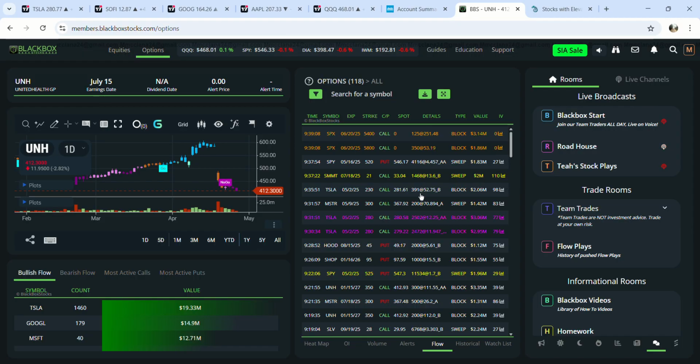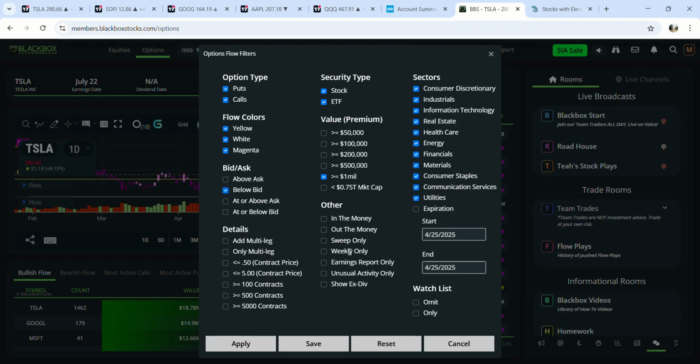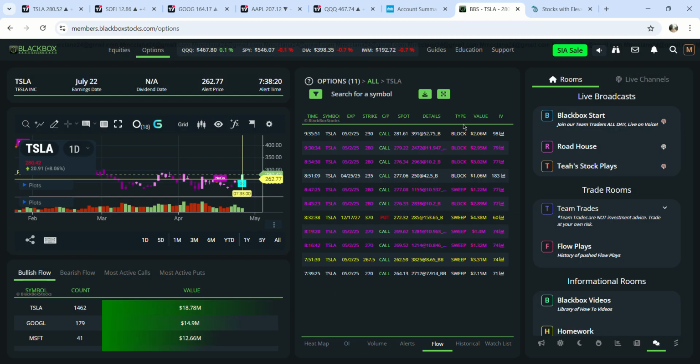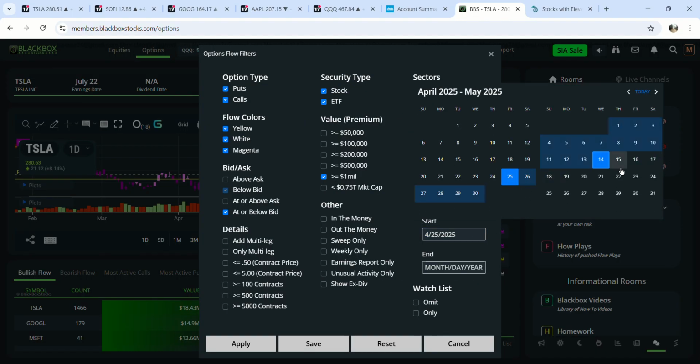Actually, last thing is look at the options. Look at Tesla. Let's look at below the bid. So 5.2, 280 calls. They are selling a ton of those. That doesn't matter. That's too far out. Let's actually change the expiration. I just want to see short term.